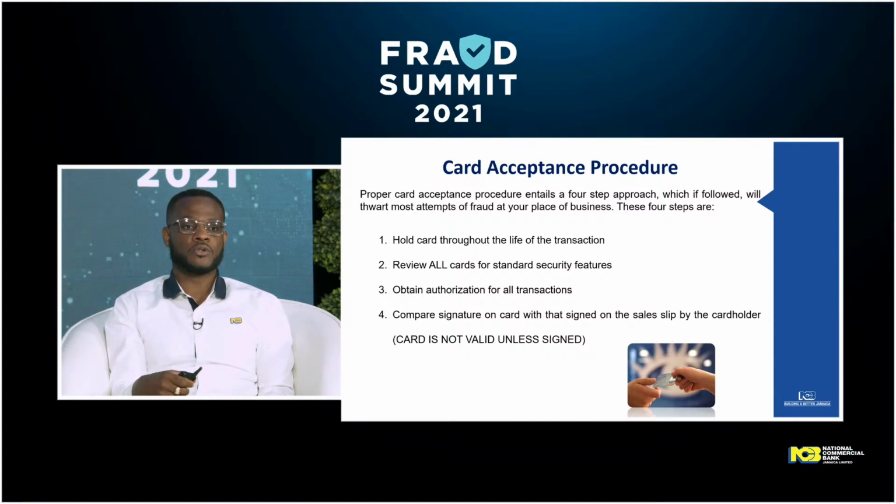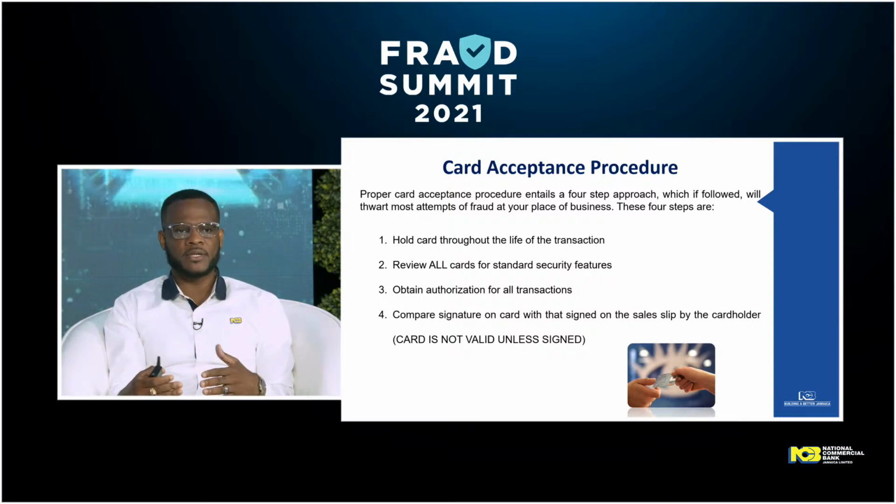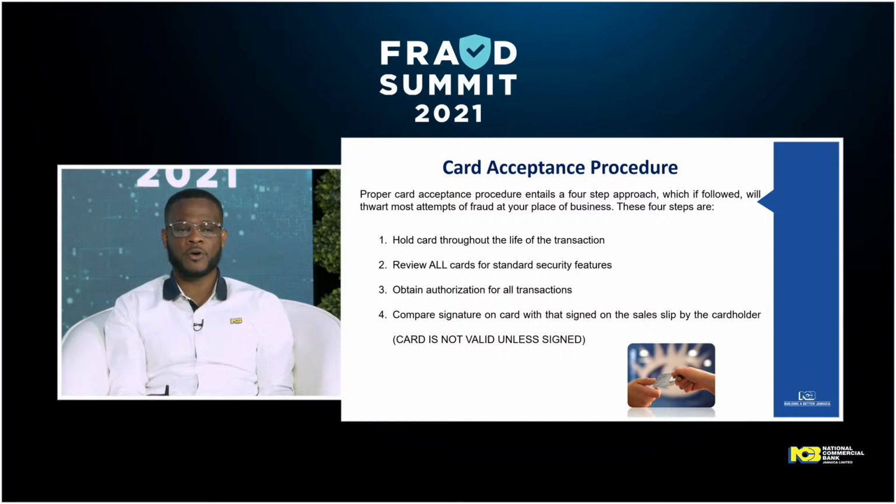Fraudsters love to go to supermarkets, restaurants, and stuff like that, purchase a lot of things, give the cashier the card, they will examine the card for the security feature, and then they'll just abruptly change their mind and say, oh, I'm not interested in doing this transaction anymore, because that card, the features on it are good, but it has no funds, and then they'll just slip a counterfeit card in after you are distracted and just interested in processing the transaction. Review all the standard security features of the card, which I'll go through shortly.